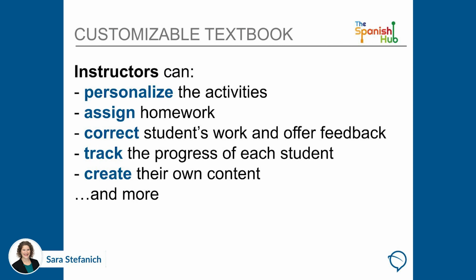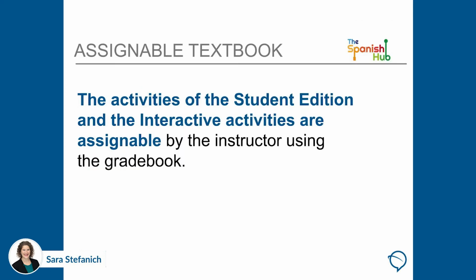The second feature is the fact that the textbook is customizable. So this is great for the instructor. They can personalize the activities, assign the homework, correct their work, track their progress, create their own content, and much, much more. The last feature that I would like to highlight is the fact that the textbook is assignable. So you can assign different sections, those ones that I just went over, like para empezar, for instance, to be done as homework by the students on the platform that gets put into the gradebook for the teacher. And so these features are great to help you with different types of formats of your classes, whether you're teaching in person, hybrid, or online.